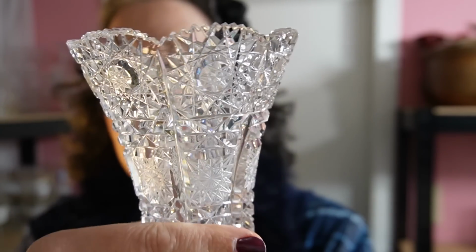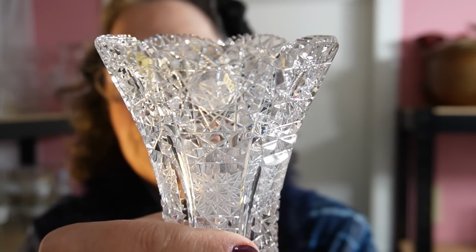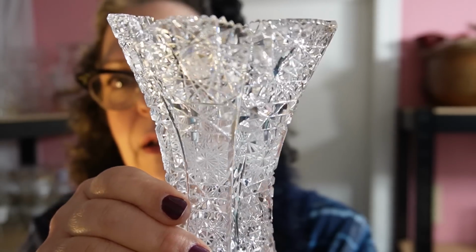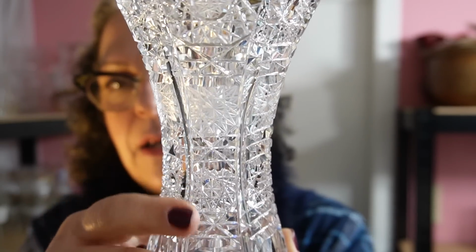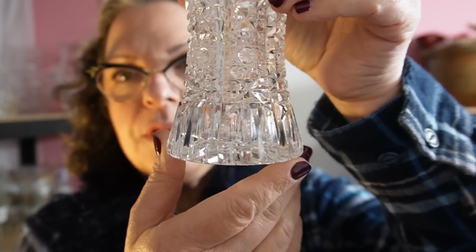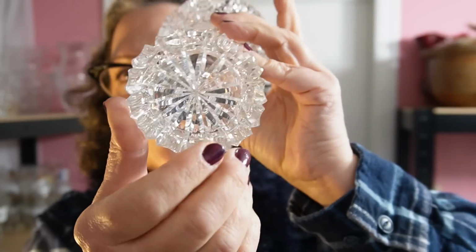I don't want to lose my light. It's about ready to fall. Okay, look at this thing. First of all, it's in perfect condition. I checked, okay? No chip, nothing. It is hand cut German crystal from the town of Rattenberg.